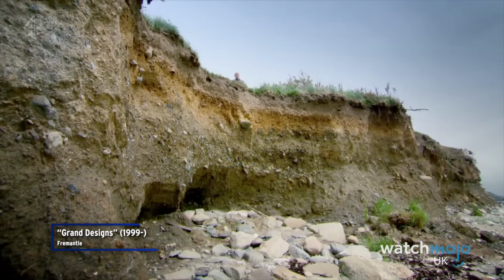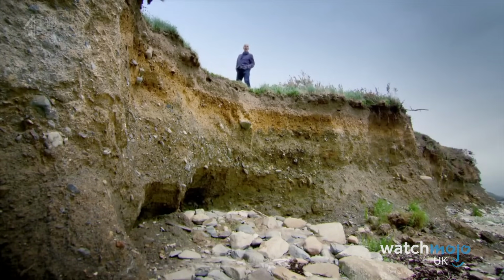Number 6, the Clifftop House. You know that parable of the wise man who built his house on rock and the foolish man who built his house on sand? Well, this is the story of a man who built his house on a crumbling cliff.